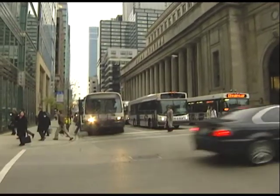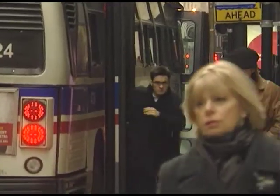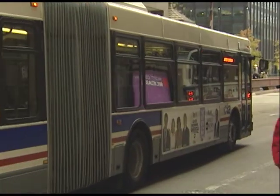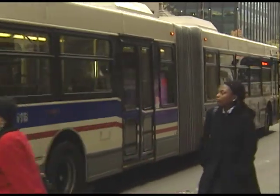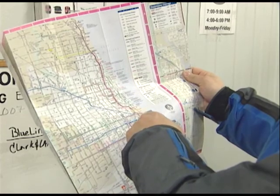The area of service that we're talking about is a pretty rich transit environment. We have lots of routes. Actually, I think there's something like 42 different bus routes. So depending on where our customers are traveling, we want to emphasize the fact that they will have lots of choices. So grab a map. They're free. And stay informed.